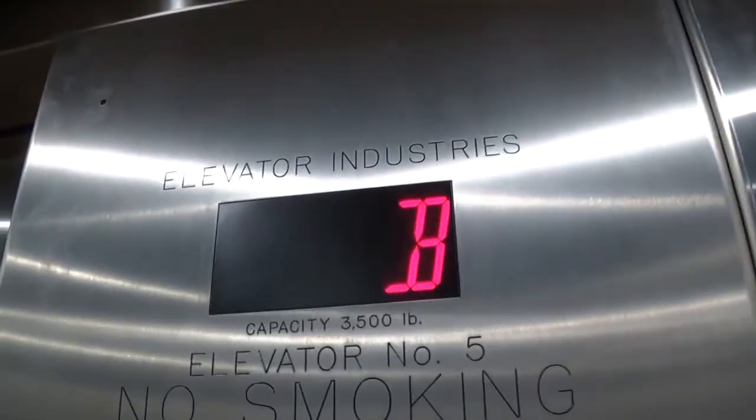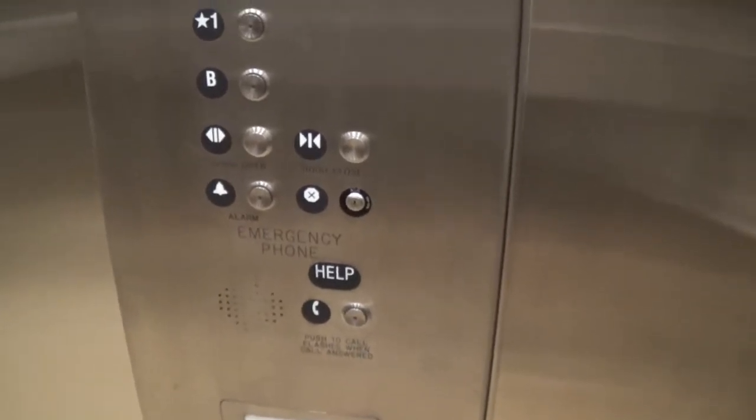I've never heard of that. It's an elevator industry. Is that what they have it marked as? Oh, I didn't even see that. Looks like they use their parts. It's innovation, prestige, and design.